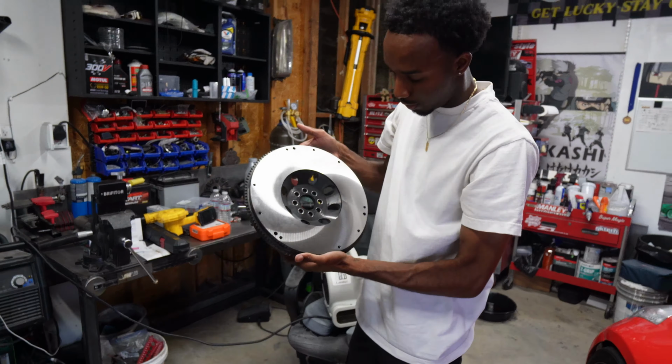So it's a 6-puck, as you can see. It's unsprung, so we do not have any springs in here. I've heard drivability is pretty good, so I guess we'll see. And we just have a standard pressure plate with a new pilot bearing, etc. So yeah, really good clutch. You guys should really check that out. I guess I'll give more of a review after we put it on, but I've heard really good things. So I'm excited for that.